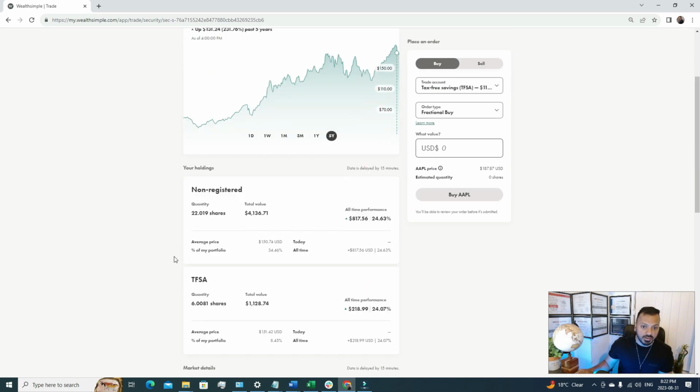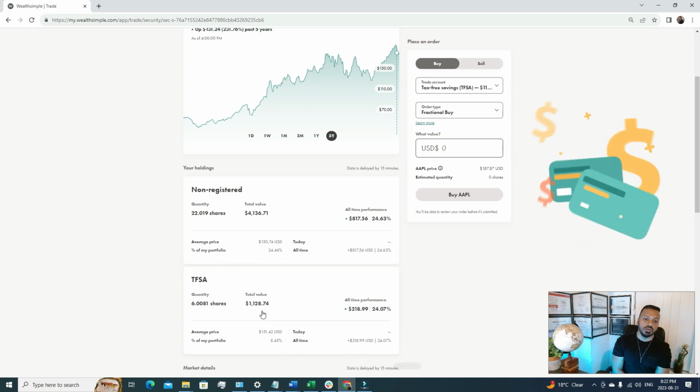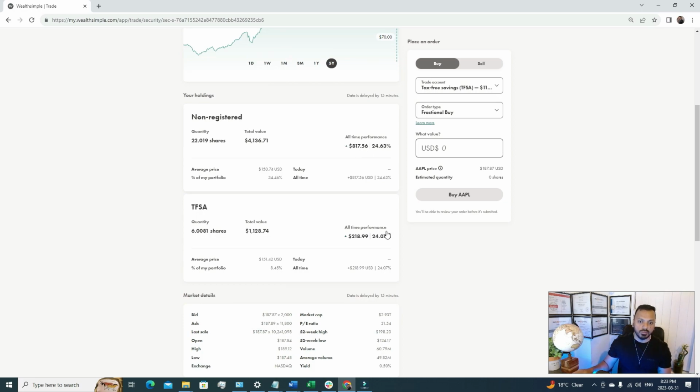This is awesome. So currently I'm holding 22 shares under the non-registered account, which in value is like 4,136 USD, and in the TFSA I'm holding 6 shares, that is 1,128 USD. In total I'm holding more than $5,000 USD of Apple shares, and I'm planning to buy more and more. I really like this company. I like the fundamentals. The good part about Apple stock is that they have a very good cash flow, and I like that. The backbone of this company is very strong. So you can see that I have grown my money almost 25% in both of these accounts.